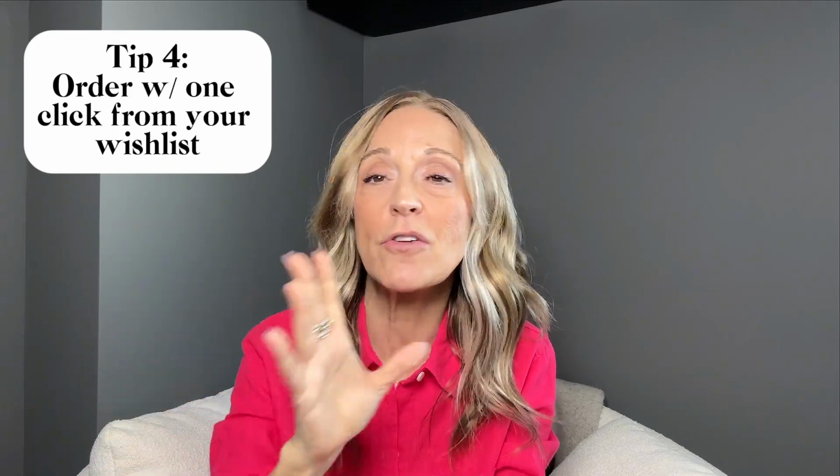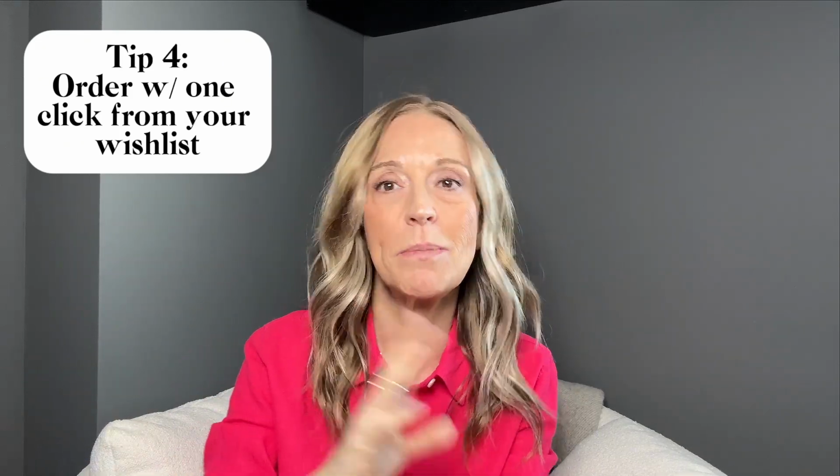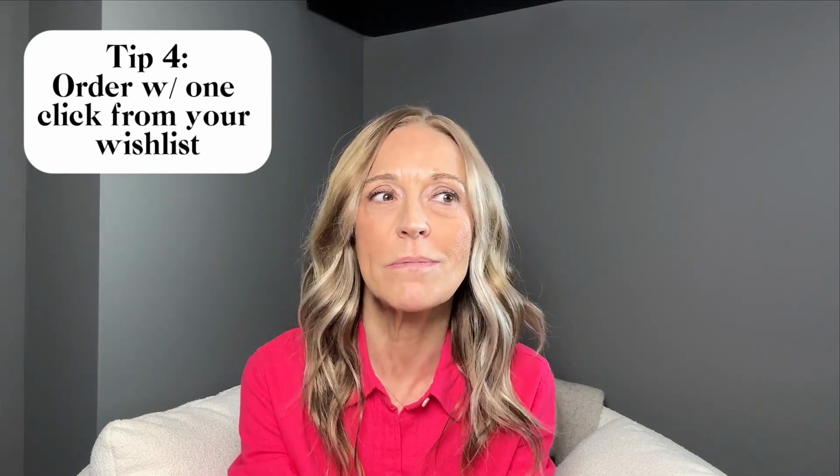Now you can go through and individually select the item. So maybe you're looking at your list a couple of minutes before the sale goes live and you're like, I don't really know that I want that pair of shoes. It was on my must-have, but I don't think I want it. You can go in, but it might be easier to just move it to another wish list. My point is you can select individual items on the wish list to move to the shopping cart.